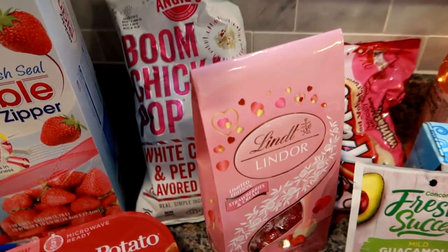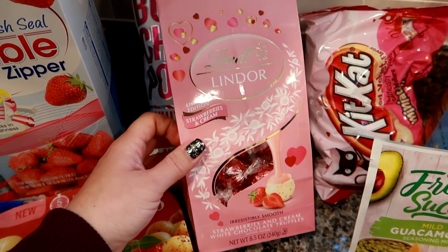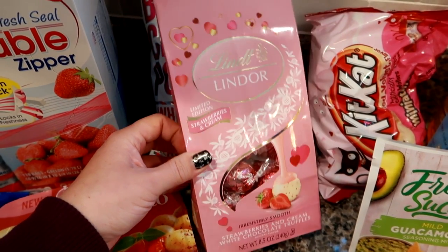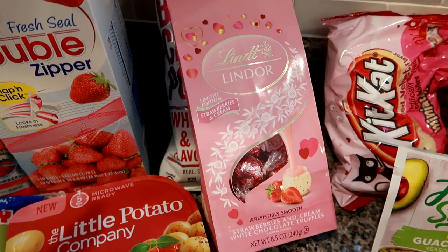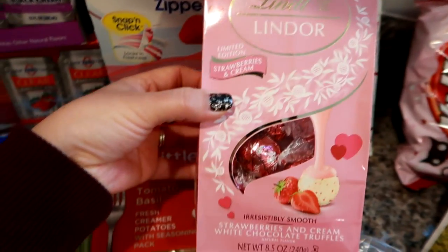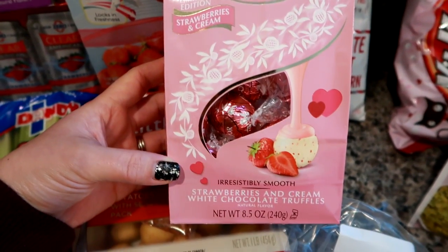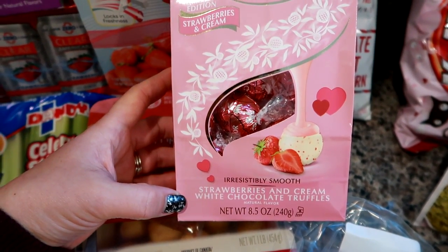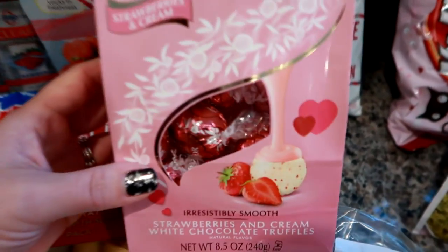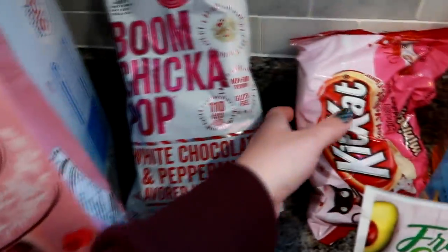I did pick up a few little Valentine's Day items for Grady's teachers. So I'm starting to work on their Valentine's Day little gift bag, I guess you'd call it. So one of the things I picked up to make up the little bags are these Lindt limited edition strawberries and cream. So it's strawberries and cream white chocolate truffles. You can see that there. So I picked up this, and they're about $5 and change.